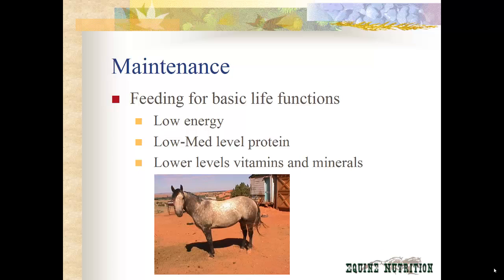Feeding for maintenance means you're feeding for basic life functions. He doesn't need the extra energy to go around a barrel or jump a jump. He's basically walking out in the pasture, or he's pacing in a stall. Basically, he's not doing anything extra. So you're feeding low energy, low to mid-level protein, lower levels of vitamins and minerals. He doesn't need high amounts of starch because he doesn't need the quick energy source.